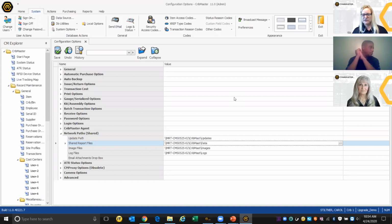And anything you do, you can name it CribMaster Upgrade Evaluation or whatever you want to name your desktop icon. You can even change the icon to something different. So you should be able to pretty easily avoid confusion. And yes, they are going to be two totally separate systems.